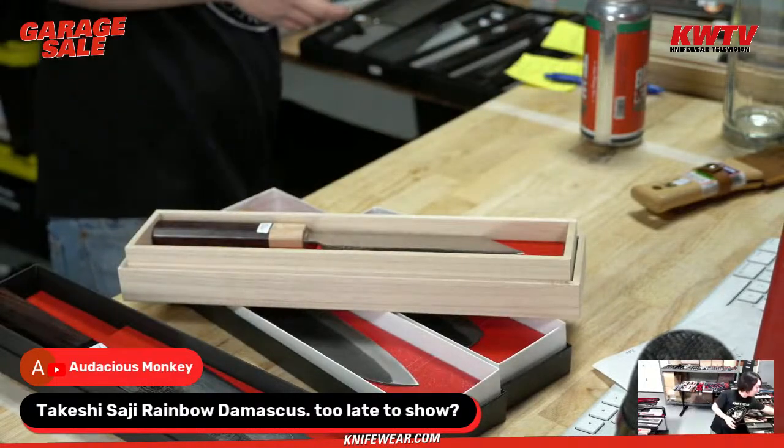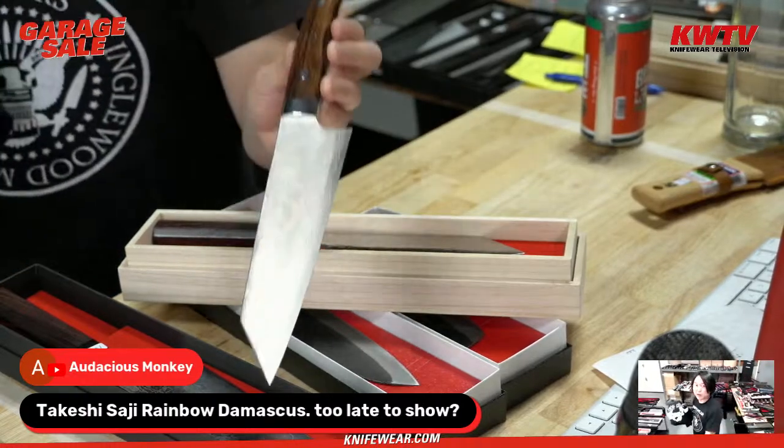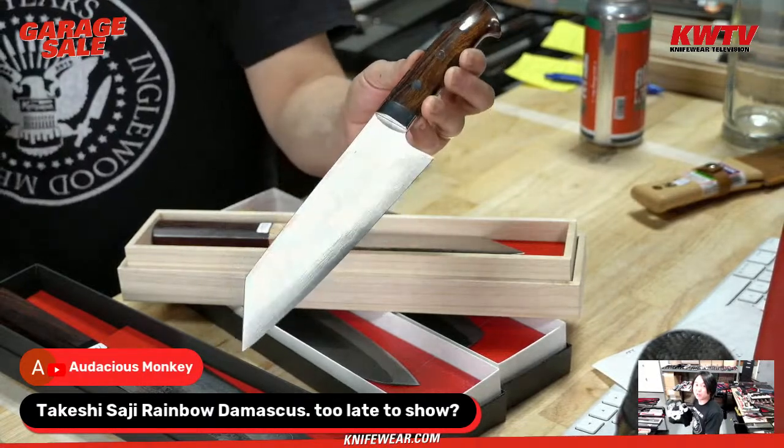So we have a Rainbow Damascus with ironwood handle. Here it's the bunka.